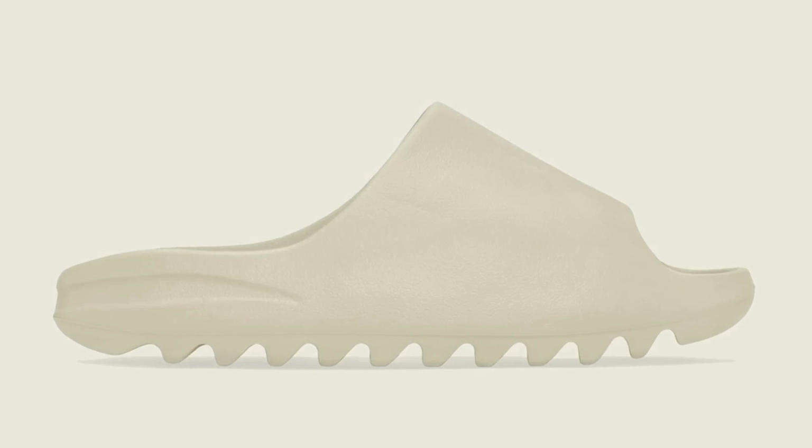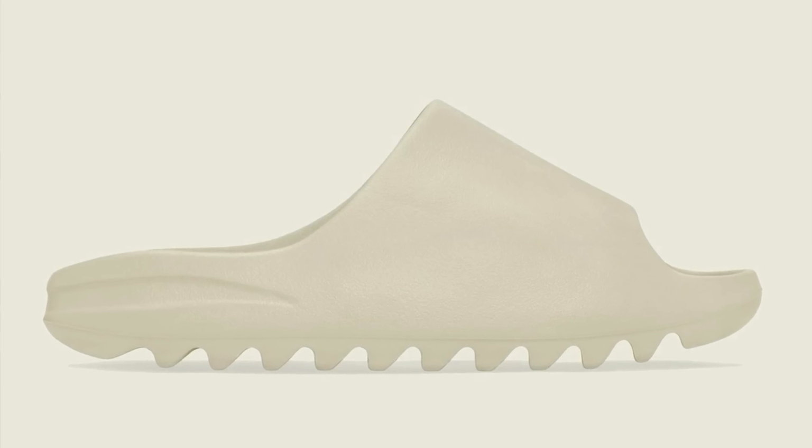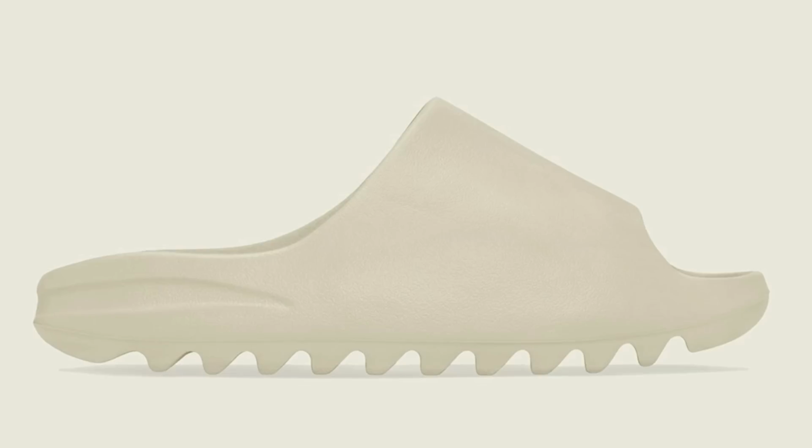So the first pair of Yeezys dropping in August, again on August 3rd, is the Adidas Yeezy Slide in Bone. Now this is actually a pair of slides that I think's restocked like 2 or 3 times at this point, and it's the one pair of Yeezy slides that I've always wanted and just haven't been able to grab. My wife has a pair, but I don't have a pair.